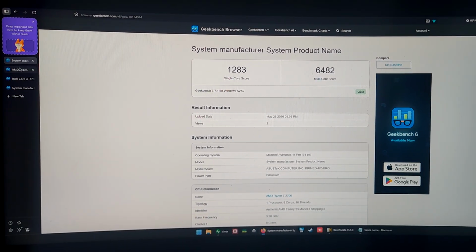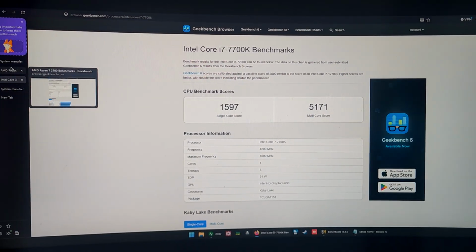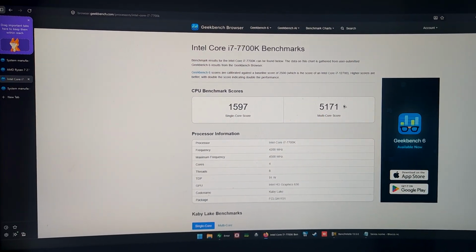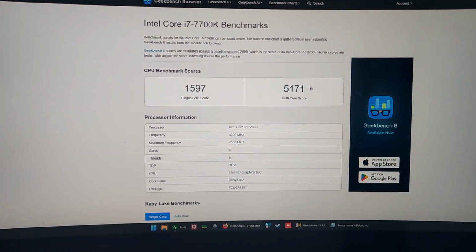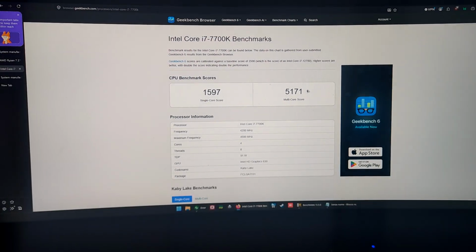I think single core performance is still king in 2026 for a lot of niche software that is not optimized. They just don't need to optimize that because they have no competition. And that is, I think, really all for the video.